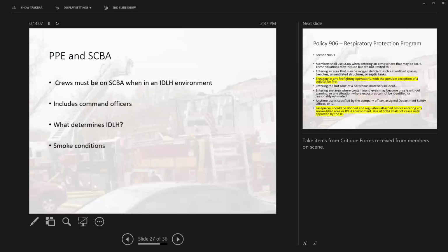So the first one that came up was the PPE and SCBA. Specifically, command officers not wearing their PPE, right? So number one, we have to be on SCBA when we're in an IDLH environment. That includes command officers. We've had this conversation before.